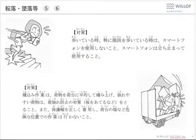Case study number 6. Look at the second picture. During loading work onto a truck trailer bed, the worker in this picture tried to support a load that was about to fall and he almost fell.